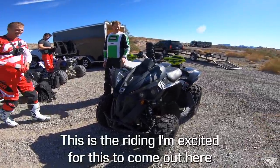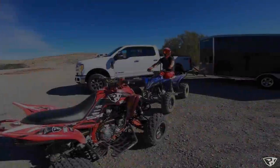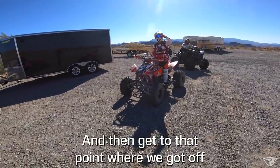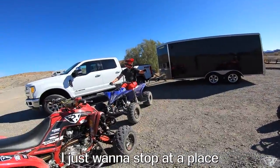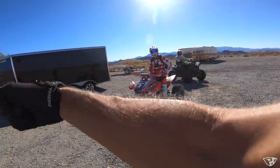This is the riding I'm excited for, this to come up here. Yeah, let's go put it through its paces. We can head back up that wash. Yeah. And then get to that point where we got off and then finish out from there. I just want to stop at a place that has a decent vantage point. Yeah, we got to get on one of the higher peaks here for him. Okay.